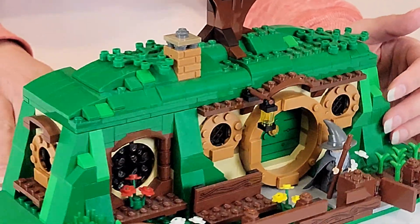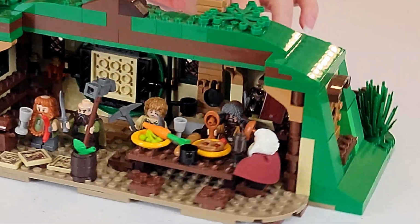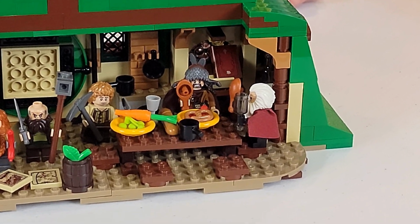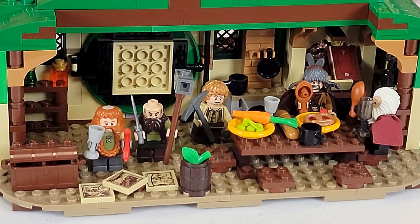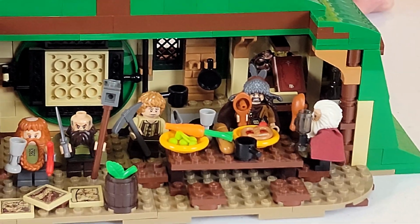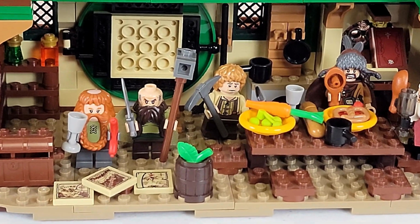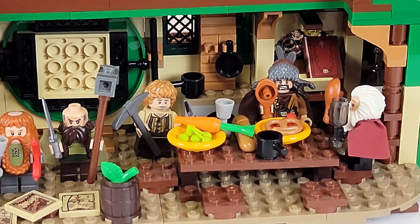So I'm going to flip this around so that you can see the inside. And so here we have where they're having their little feast scene at the beginning of The Hobbit. And they're hanging out. We have some dwarves and also Bilbo as well. And I love this set. It displays that kitchen scene at the beginning of The Hobbit where they all met up. And then it has some beautiful little printed pieces. Looks like some maps right here, which I thought was just incredible. This is such a beautiful set. I would love to have several of these, or at least build them myself.